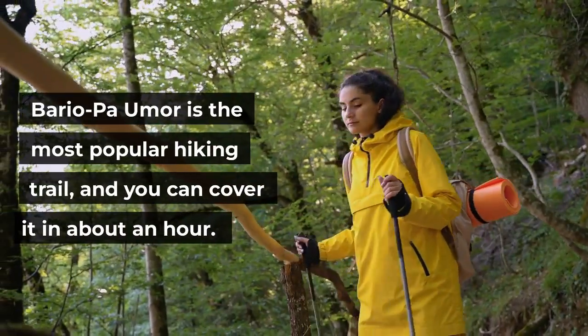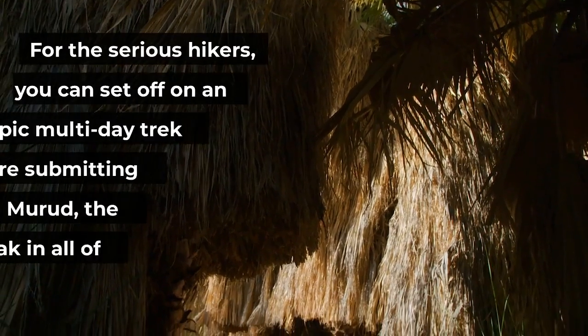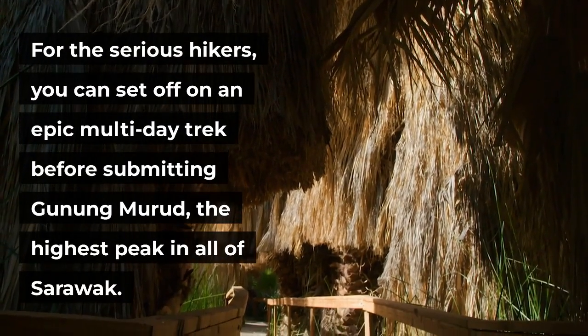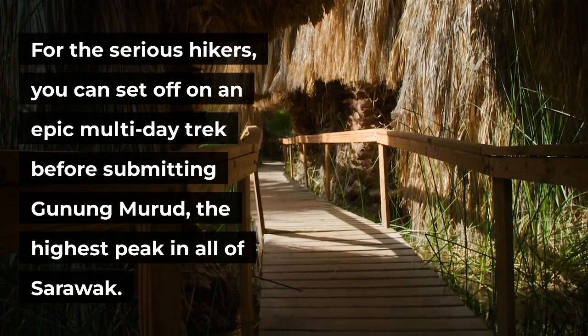Barrio Pa Umur is the most popular hiking trail, and you can cover it in about an hour. For the serious hikers, you can set off on an epic multi-day trek before summiting Gunung Murud, the highest peak in all of Sarawak.